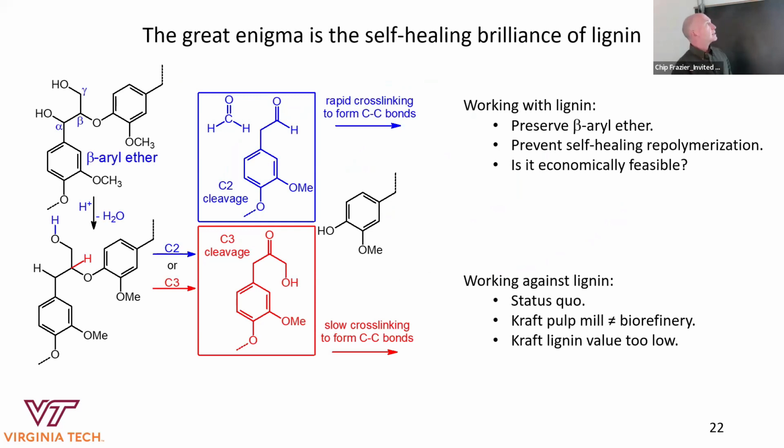When I talk about new materials from the enigma that is lignin, it's this self-healing reaction that is the problem. So here's the basic reaction that we've been talking about. The beta aryl ether undergoes lignin acidolysis. It can go this way for rapid cross-linking, this way for slow cross-linking. Working with lignin, one would preserve the beta aryl ether and prevent the self-healing cross-linking that I mentioned.